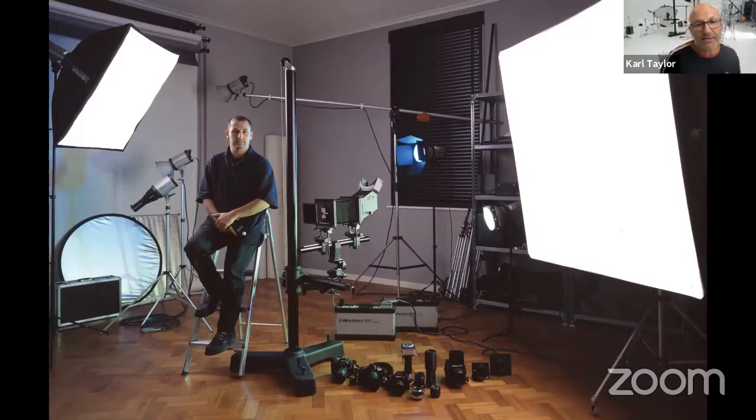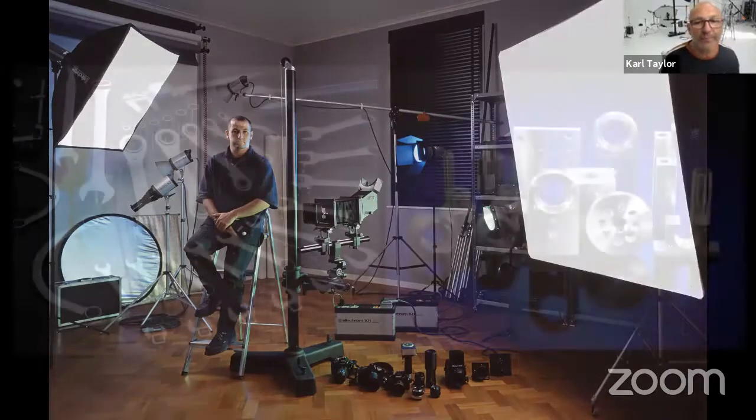Here, this is around 1997. And this is my studio at the time. I've got Elinchrom packs, a Sinar 5x4 film camera, a couple of Mamiya RZs on the floor there, and the Canon F1 and the T90 that I was speaking about.